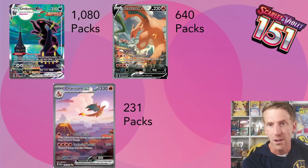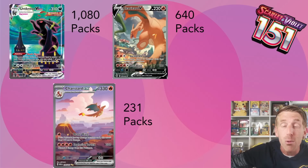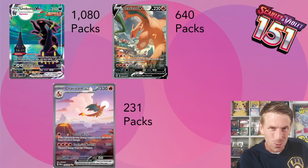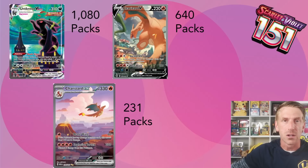Here's my cursor right here. So this is the Charizard EX special illustration rare from Scarlet and Violet 151. This price has just exploded over the past 3 weeks, 2 weeks, somewhere around there. It's gone from basically a $120 card to over $200 overnight.